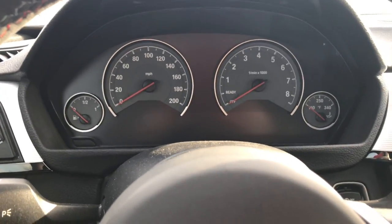Gauge cluster is good as well. I actually take back what I said about the interior. It is actually pretty good. It's what I like to call functional. The only thing not functional is the fact that the cup holders are right in front of the manual gearbox.